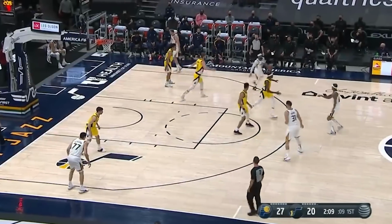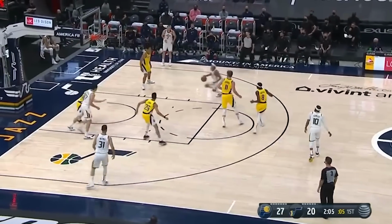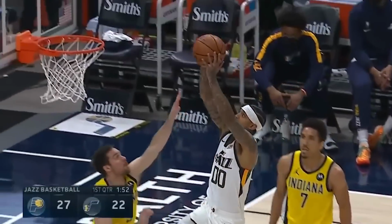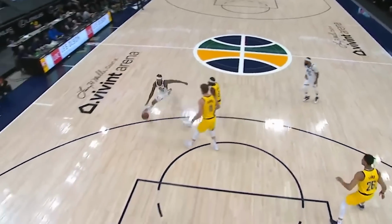Honestly, Domantas Sabonis and the rest of the Indiana Pacers need to be punished for a play like this. Literally, nobody rotated to adjust to Clarkson here, and he wasted no time in taking advantage of it. Sabonis must have expected a switch because he just stood and watched as Jordan flew past him and dunked it down with everybody just watching. I gotta say, this is one of the weirdest plays I've seen in the NBA in a while.